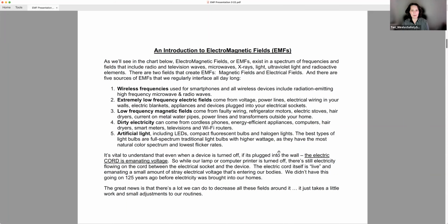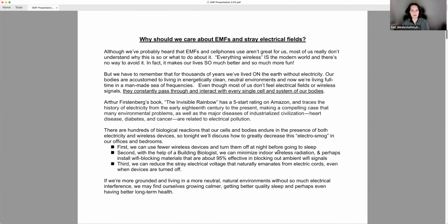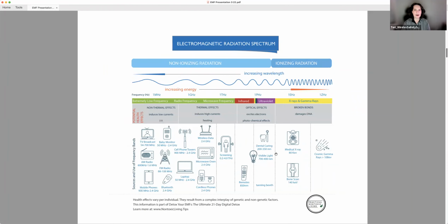So I'm going to actually go to the chart first. So this is the electromagnetic radiation spectrum. If we look at the very top, we'll see that the waves, it's kind of like the second level down, we'll see that to the left, the frequency spectrum is very wide, like a jump rope. And as it gets to the right, the frequency increases.